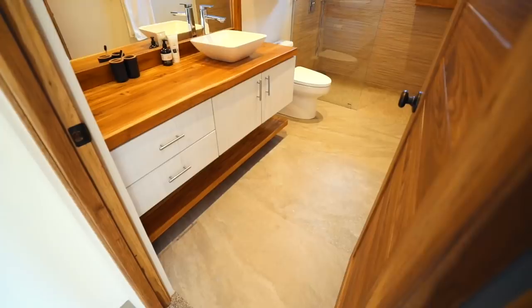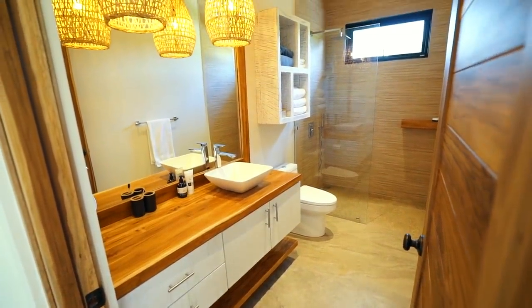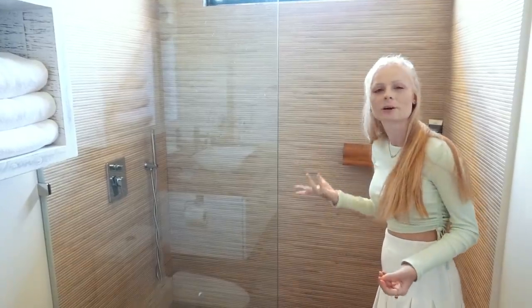So this is my bathroom. I've got a toilet, I've got a shower. I guess it's not a bathroom then, it's a shower room. Even if it's just a toilet and not even a shower or anything, I still call it a bathroom for some reason.